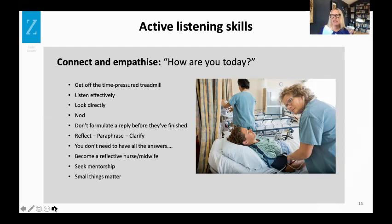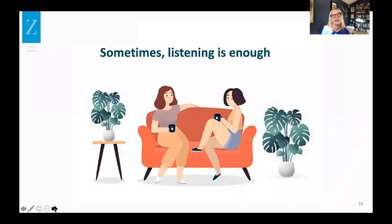And if you think about a time maybe when you've struggled or when you felt vulnerable, think about what helped in terms of how people listened to you and what didn't help. And in general, it's probably the same for other people also. Because sometimes just being present to that person and hearing what they need to say is enough.